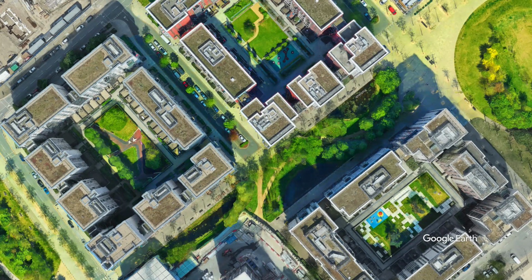Roof space hasn't been used satisfactorily. It's a wonderful place for a sky park, a sky garden. And we saw one street with a cycle lane, and the only cyclists we saw were using the car space because the cycle path wasn't sufficiently well designed.